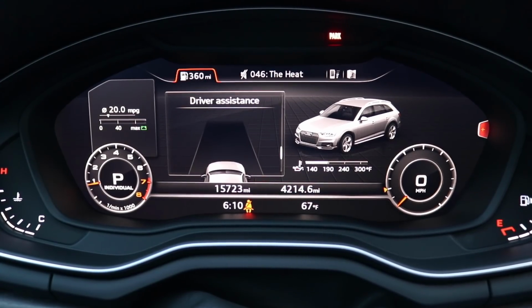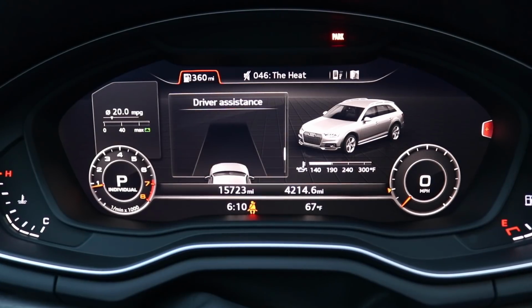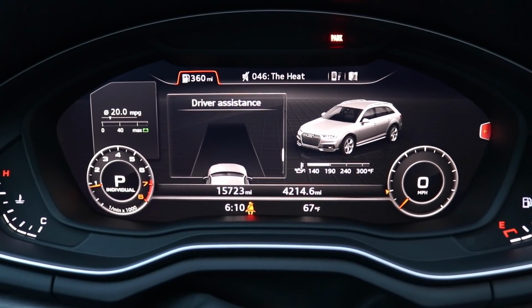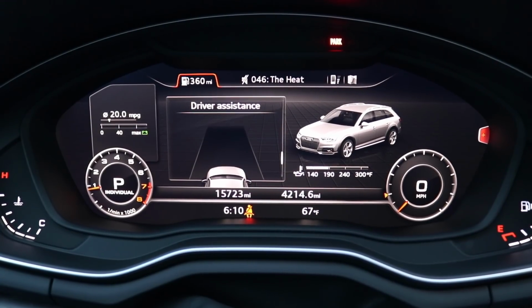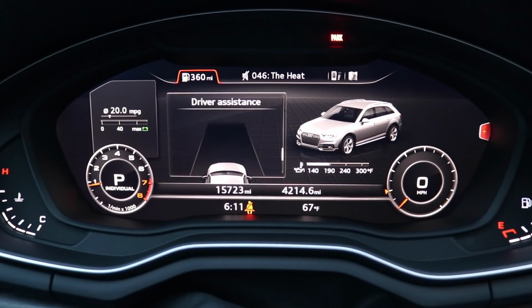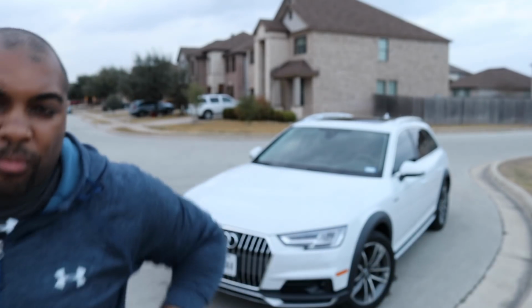If you can step up for it, it depends on what model you're in, but on the Allroad, it's Prestige only, and on some of the models like the Q7, you can get driver assistance in the Premium Plus. But whatever it is, definitely I would recommend looking into driver assistance for your vehicle. It definitely takes the stress off a lot of the stop and go traffic situations, and you can just kind of relax a little bit while in stop and go traffic, having this feature.